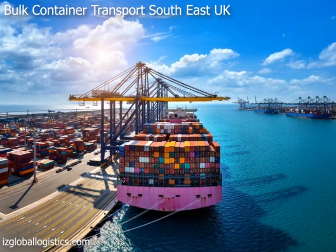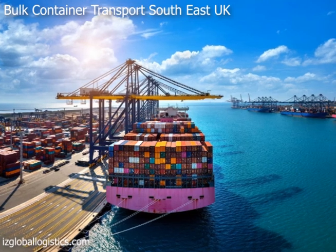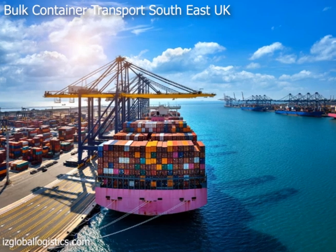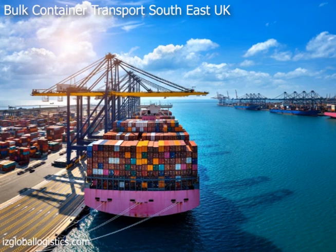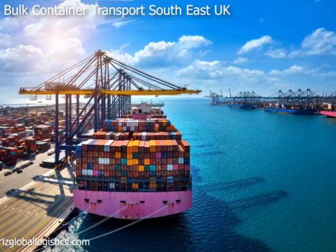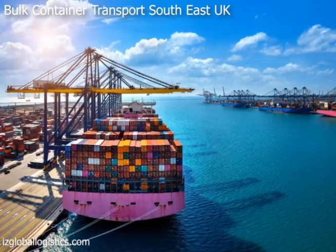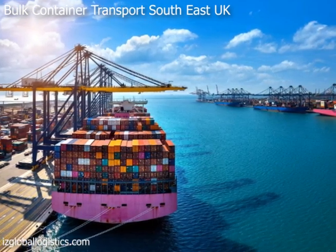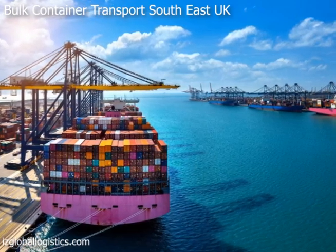Bulk Container Transport Southeast UK. We are a leading international shipping company with our headquarters in the UK, and we provide bulk container transport services to all over the world. Departing from the Southeast UK, Kenya, South Africa, Tanzania, Australia, Cyprus, US, China and many other nations are among the most common destinations for the bulk container transport Southeast UK services we provide.